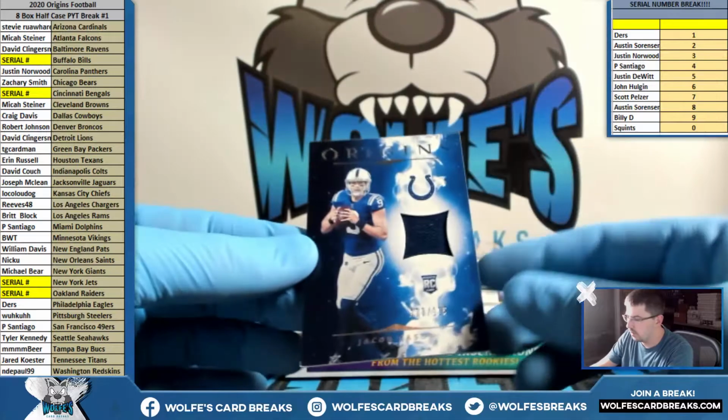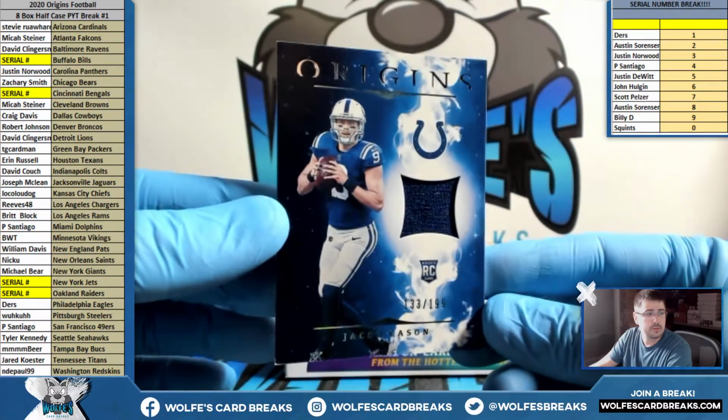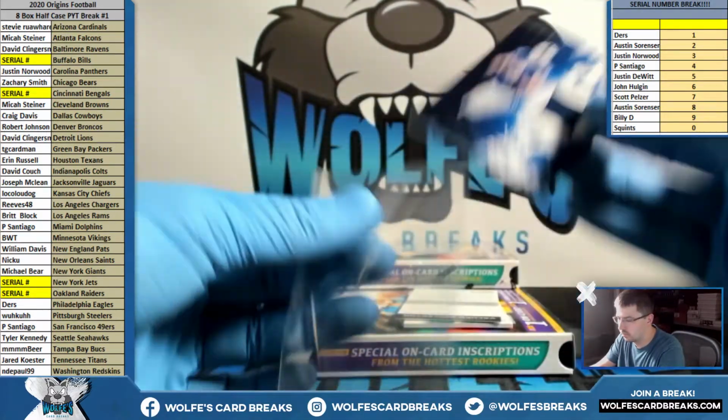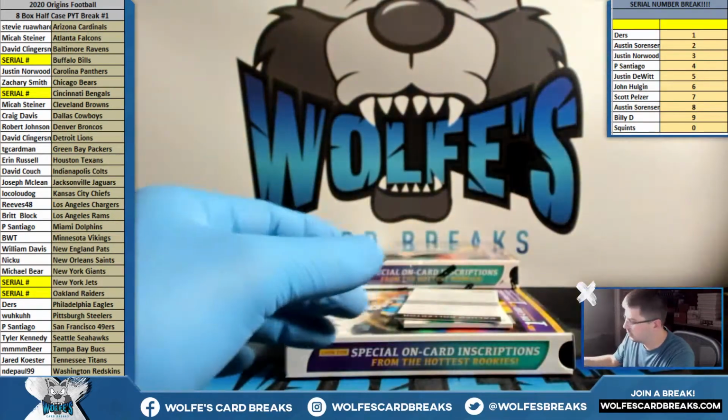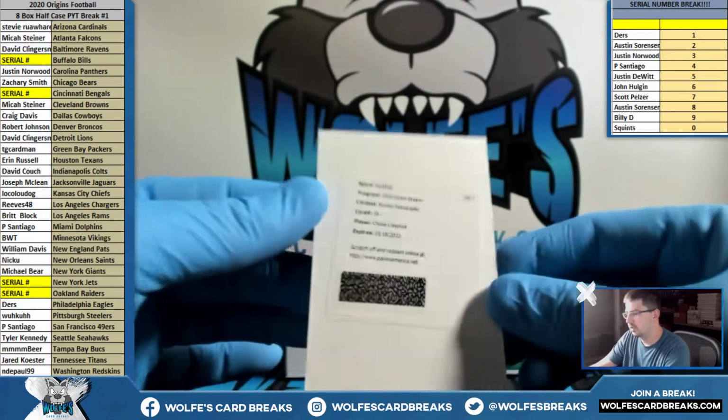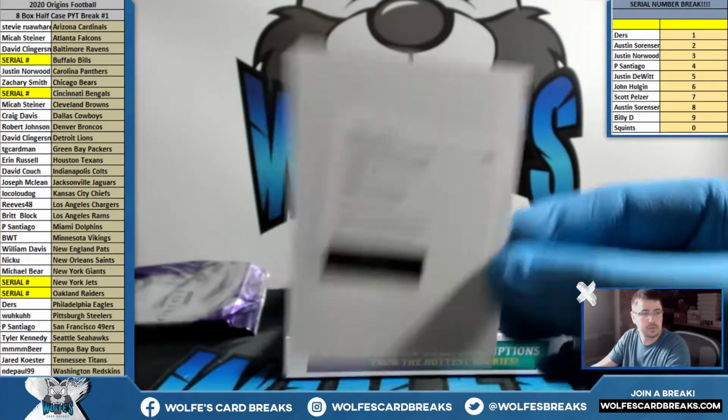$87. Jacob Eason, rookie jersey, numbered to 199, Indianapolis Colts. Another redemption. Chase Claypool, rookie autographs for the Pittsburgh Steelers.